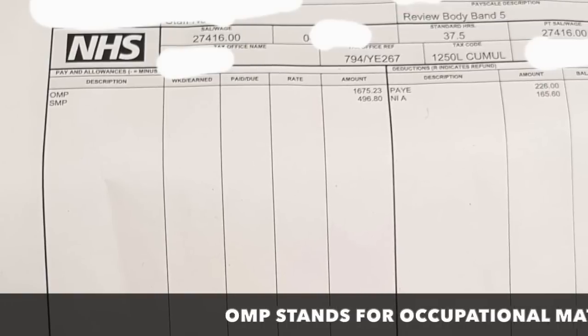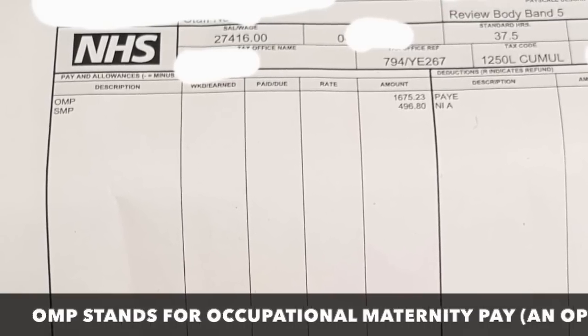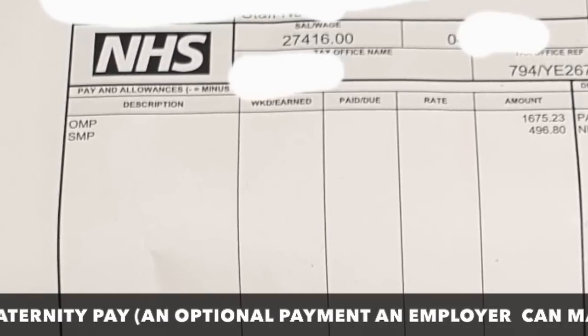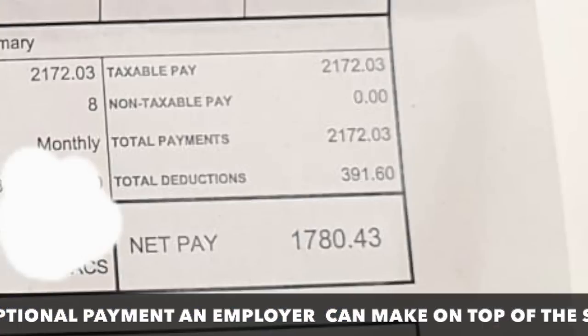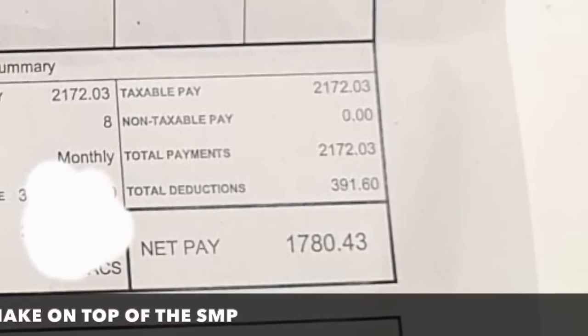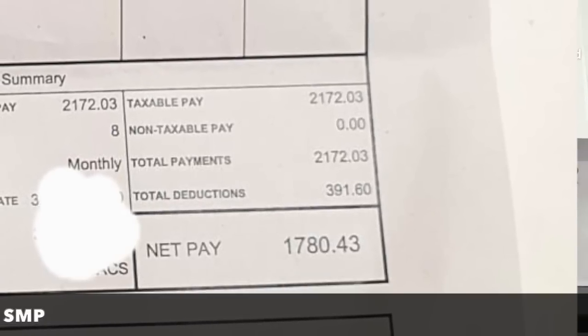So for the second one, you see what the standard pay slip looks like. So it's OMP and SMP. The SMP on this is £496 and the OMP is £1,675 and 23 pence. The gross is £2,172 and take home is £1,780.